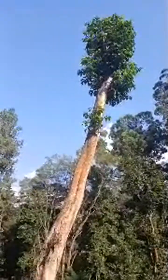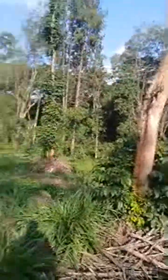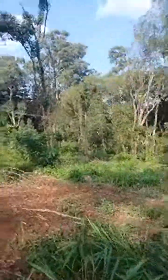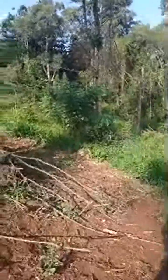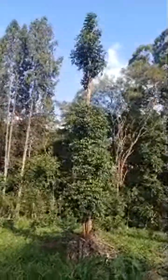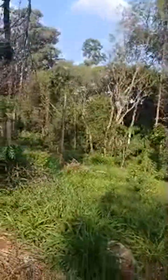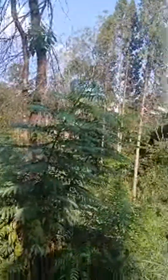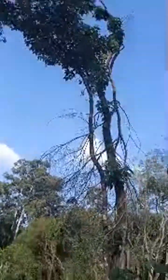Log here. This tree broke from up, but it will grow again. These trees are very strong in terms of survival. You can see this one here. This is Macamia. It just broke the branches, but it's still having some new branches. So it will grow and be a big tree, because now it has plenty of space in terms of light, and there's less competition. This we call the Croton megalocarpus, which is medicinal.